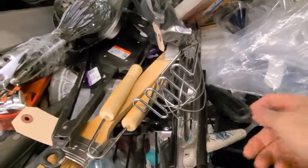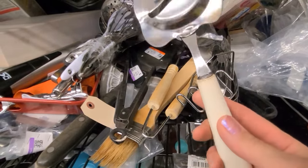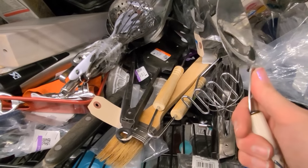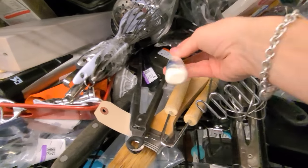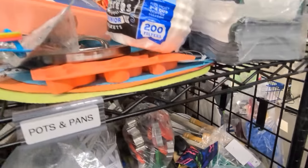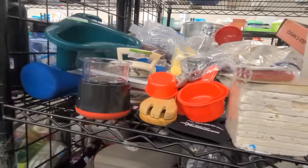Here are the miscellaneous utensils and baggies. This looks like a Delft blue handle. Unfortunately, the top, it's a cheese slicer, and the top is very, very bent and damaged. I wouldn't want to try to bend it in case it snaps off. So we'll leave that on the shelf. We've got coffee filters. Those coasters are still there.